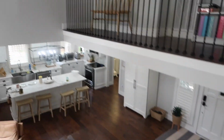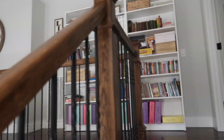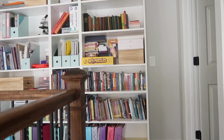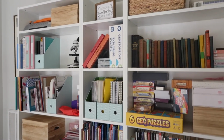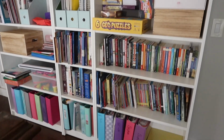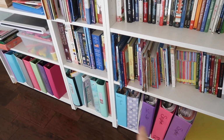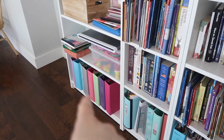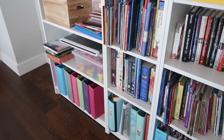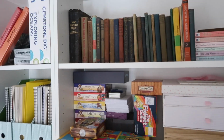So we have this kind of lofted area up here outside of our guest room / office, and this is where I keep the rest of our homeschool stuff. All the portfolios of Sophie. We put one together for all of Katie's school, and then this is all the empty ones we had after we recycled her school. We got a lot of our books and puzzles and games, things like that.